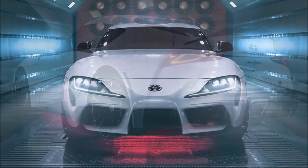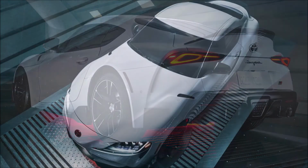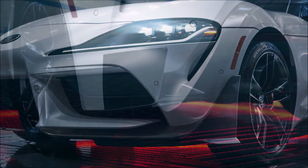Now, other Supra changes for 2022 include a red interior option for the 3-liter premium, standard heated seats for the base 3-liter car, and Apple CarPlay compatibility for models with the premium audio package. The 2022 cars, including the A91-CF edition, go on sale this fall with prices to be confirmed.